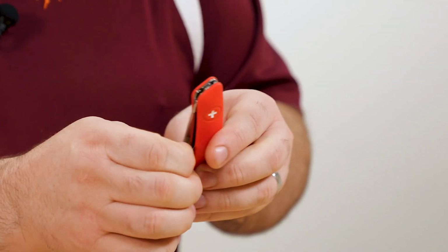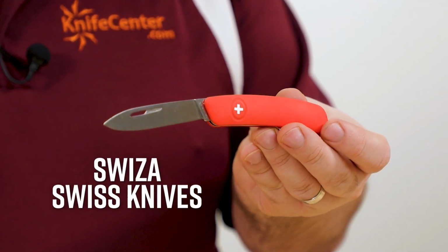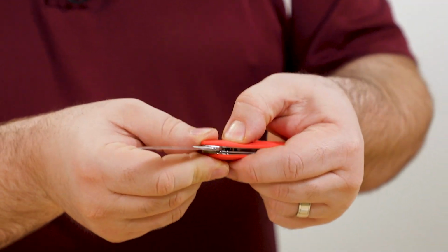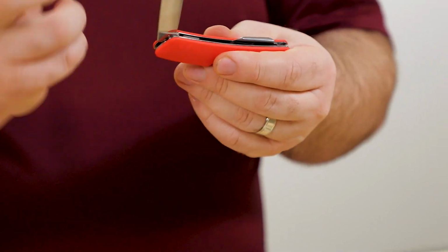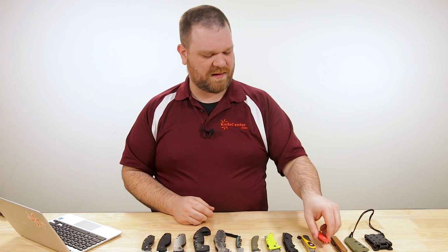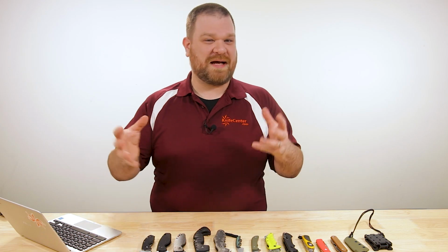Another locking competitor would be the Swiza knives. There's a whole range of them, and these come with a button actuated liner lock as well. You simply press right here. I still think it's a two-hand close. It's a little hard to do one-handed, but again, not necessarily upgraded materials going on those. That's kind of the rub.